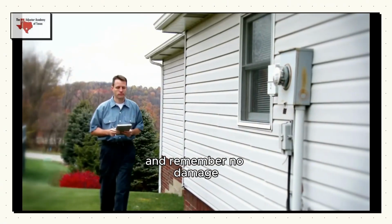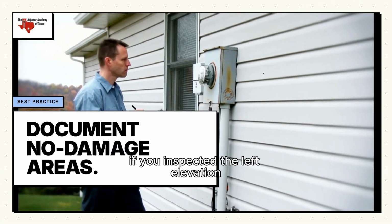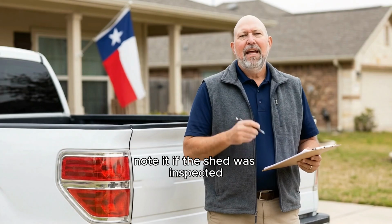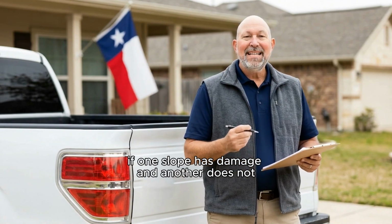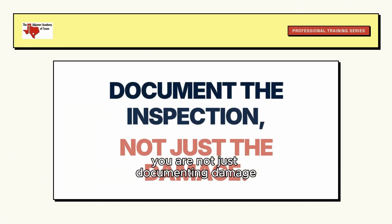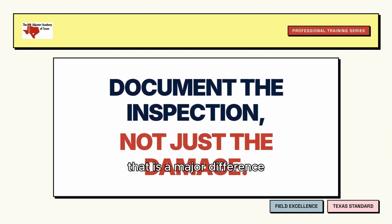And remember, no damage documentation can matter too. If you inspected the left elevation and found no visible damage, note it. If the shed was inspected and no storm damage was observed, document it. If one slope has damage and another does not, the file should make that clear. You are not just documenting damage. You are documenting the inspection. That is a major difference.